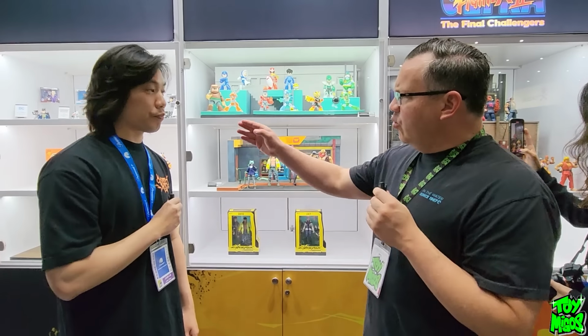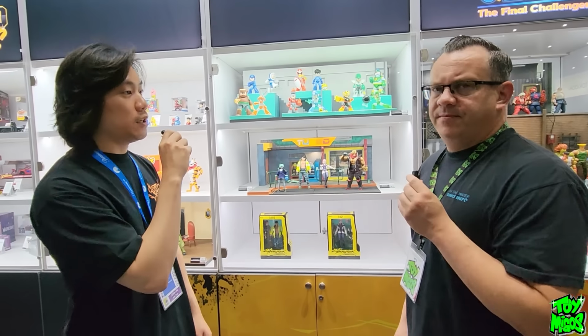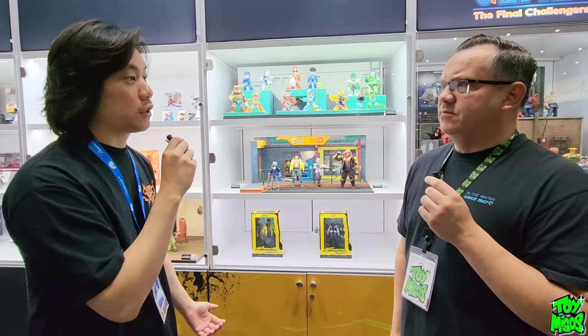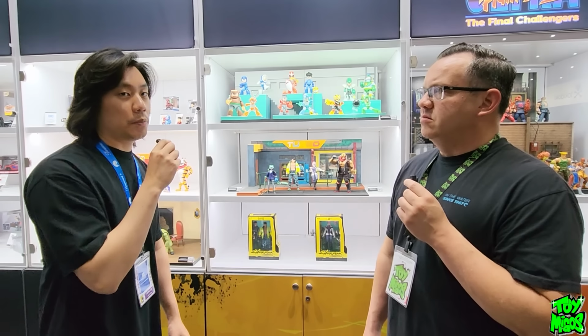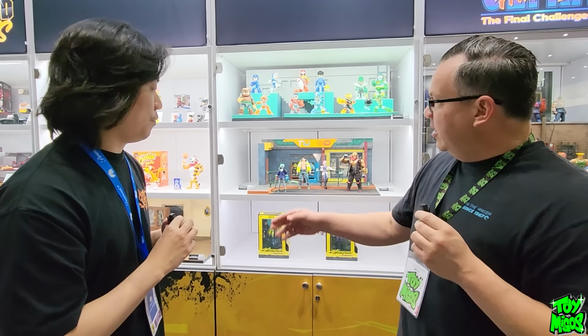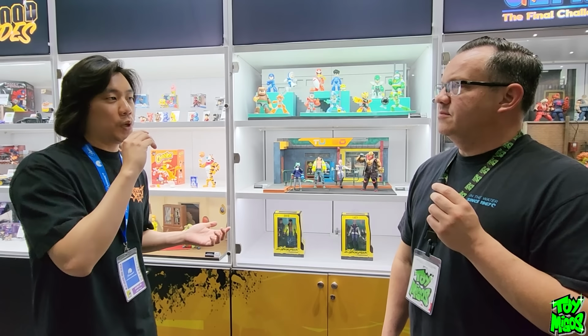So when should we expect the Scooby-Doo? Scooby-Doo, we're already really far into development. We're already in tooling. So it should be possibly next year. First half of next year, approximately. Don't hold us on it and freak out, but approximately. And then what about Tony? How far out is Tony? Probably mid-year next year.